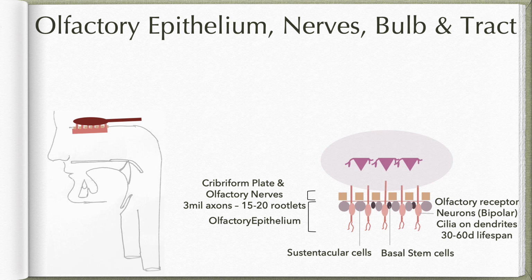These axons will combine together to form 15 to 20 olfactory nerve rootlets. So they pass through the cribriform plate, enter the cranial cavity, and then reach the olfactory bulb. Now within the olfactory bulb, these are 3 million axons.